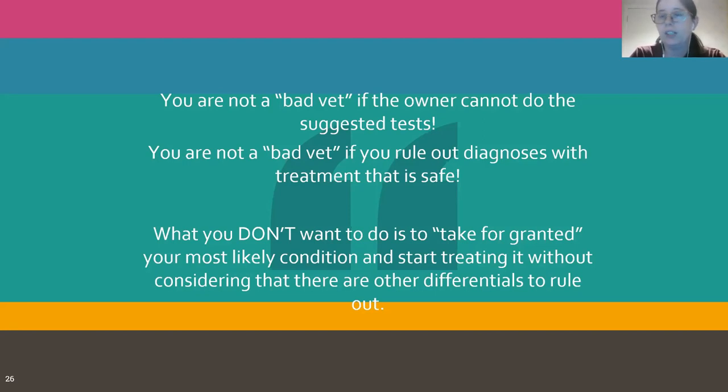So about discussing the thought process with the client, you want to discuss your differentials and the reason why you want to rule them out, like we were seeing.